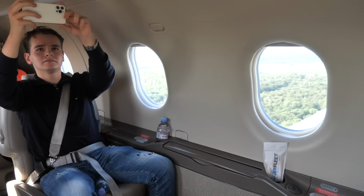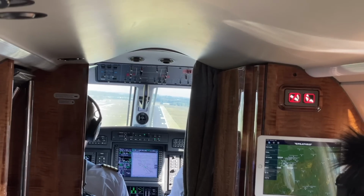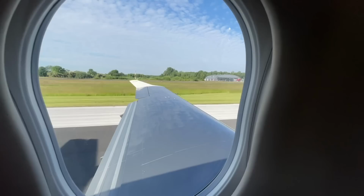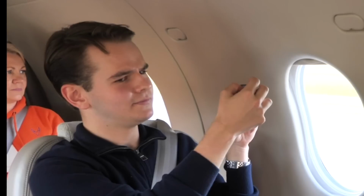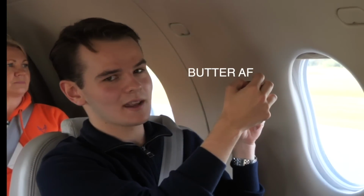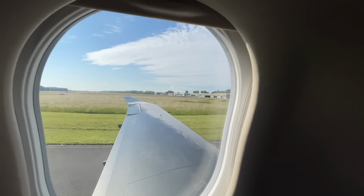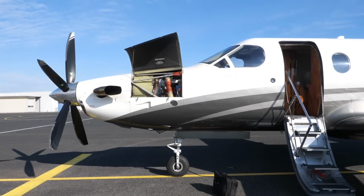Yes, everybody, it is landing time. Let's check it out. That was very buttery, by the way. I mean, Jesus Christ. Now we are at an airport called Mönchengladbach to pick up the other passengers.